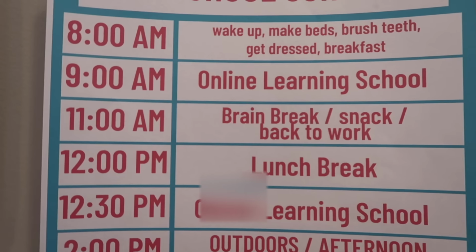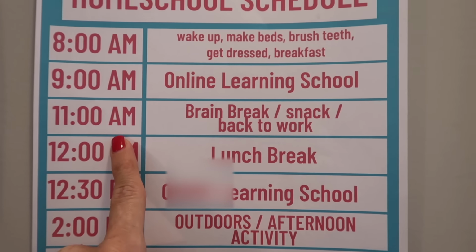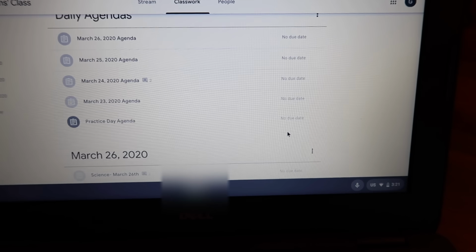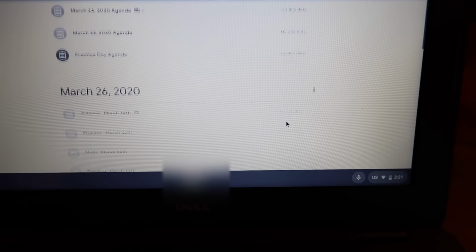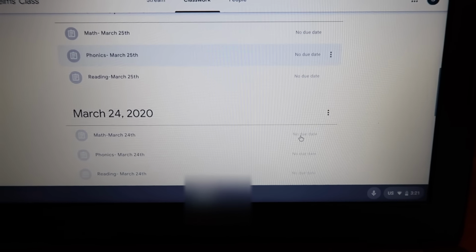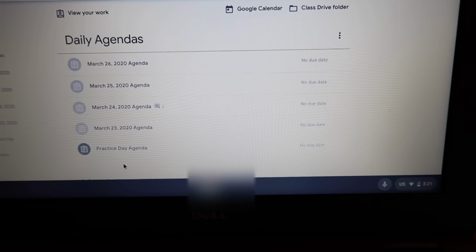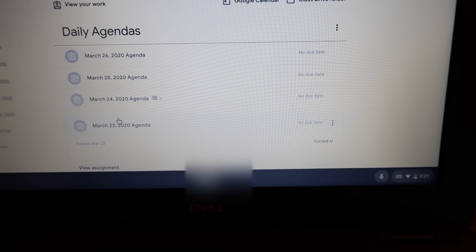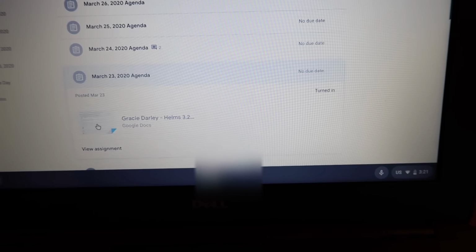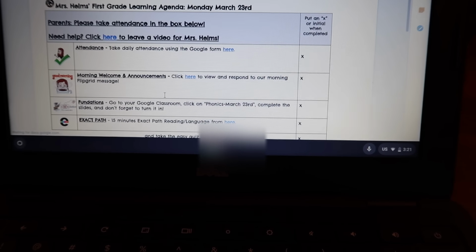Now, usually how we break it up is from 9 to 11, we will work on that online learning. This is what they do for online learning. Each of their teachers sends them assignments through Google Classroom, and so they have an actual agenda for each day. If we click on the daily agenda, it will take us into all of their assignments for the day. Sorry, this is from the computer screen, but we do attendance, and then they have all of their assignments.